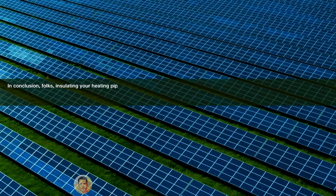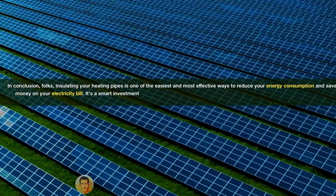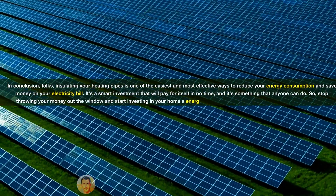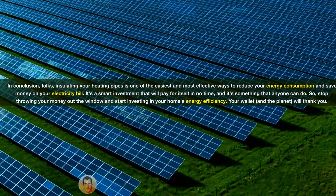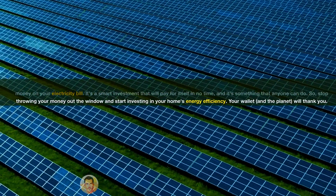In conclusion, folks, insulating your heating pipes is one of the easiest and most effective ways to reduce your energy consumption and save money on your electricity bill. It's a smart investment that will pay for itself in no time, and it's something that anyone can do. So, stop throwing your money out the window and start investing in your home's energy efficiency. Your wallet and the planet will thank you.